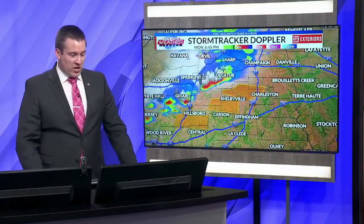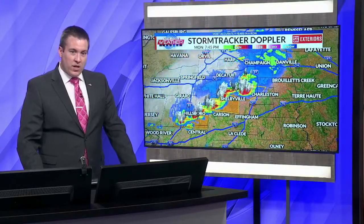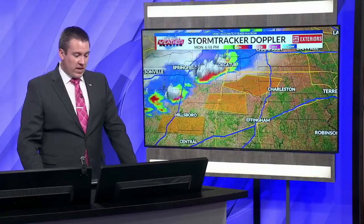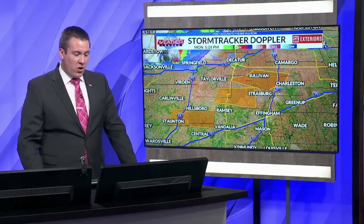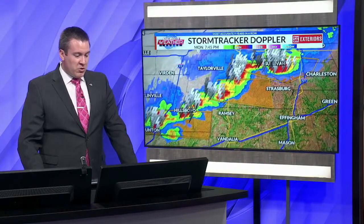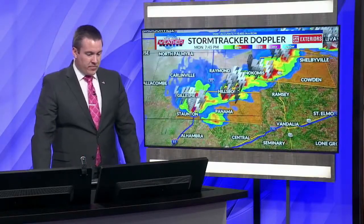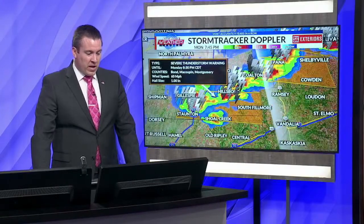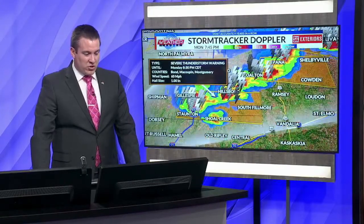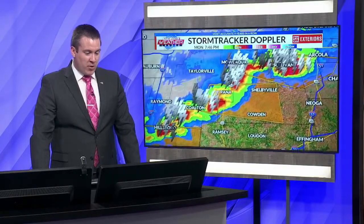You'll also notice that all of these storms that are currently warned are all of the yellow variety, which means that they are all just standard thunderstorm warnings. Now, some of these do have some strong winds with them. We've got some large hail with them. Bond, Macoupin, Montgomery County: that one's now changed to just a 1 inch in diameter hailstone with 60-mile-per-hour winds.